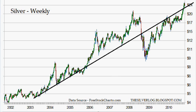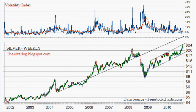Now, as far as some final trend lines and some volatility, we are currently within this range in here, and we're now at the top part of this range. It's a range that connects these highs and these lows. And we haven't been up to this area in quite some time, in about a year.